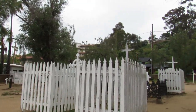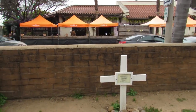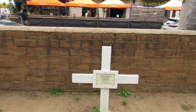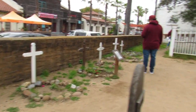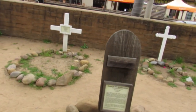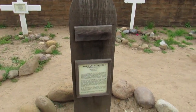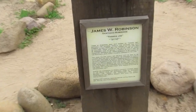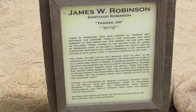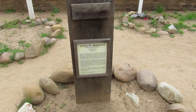Oh, I know one of these graves is Yankee Jim. A lot of them are not marked. I'm not sure where Yankee Jim is. Oh, here. This is Yankee Jim. If you can read that, let me see if I can zoom in on that a little bit. The writing is kind of small, so go ahead and pause the video and read that if you can. Well, Yankee Jim.